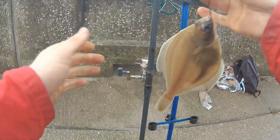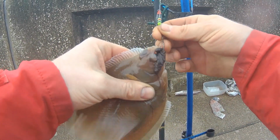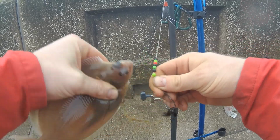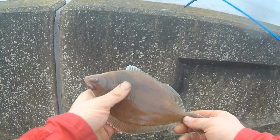Something I mentioned earlier in the video was the fact that a lot of the time you'll foul hook dabs with the hook sizes that I'm using. 2.0s are fairly big for a dab to get, and this fish was more what I'd expect when I catch these fish on bigger hooks. It was actually hooked on the outside of the mouth.